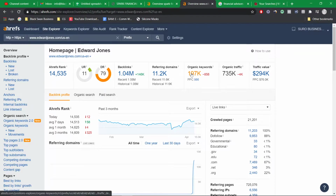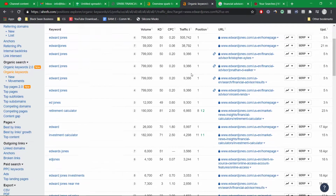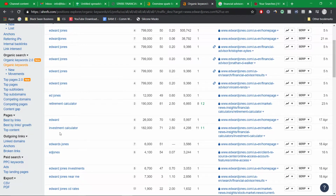So, for example, if I click on theirs, most of these are their names, but let's go with this one. So, investment calculator, it has 182,000 volume per month. They're in position 11 for that, so about page two. So they're getting about 4,298 out of that 182,000.